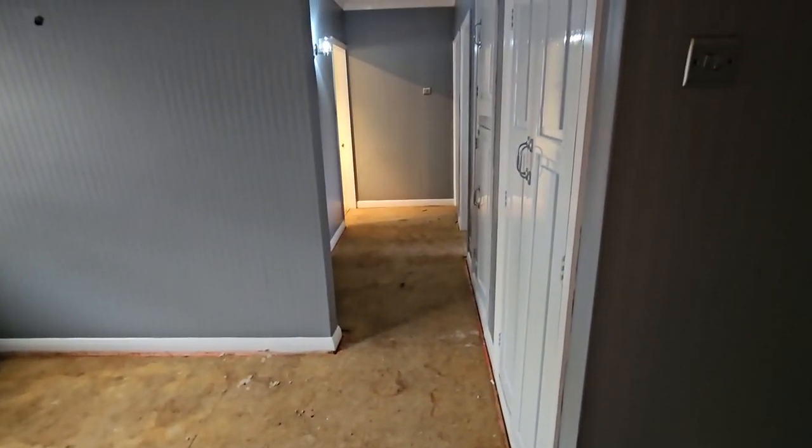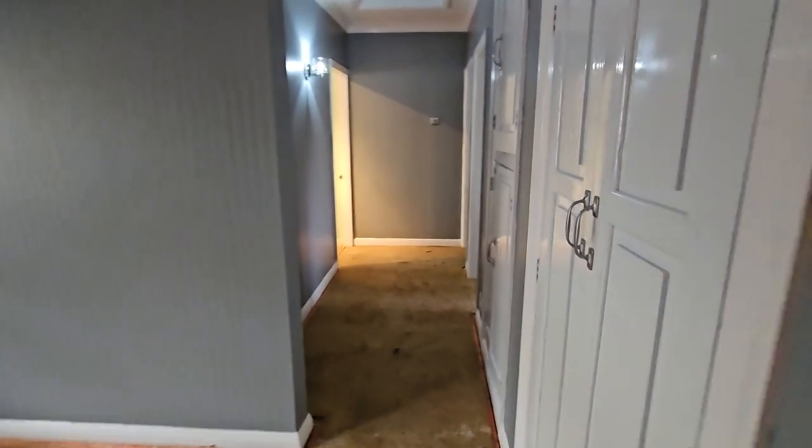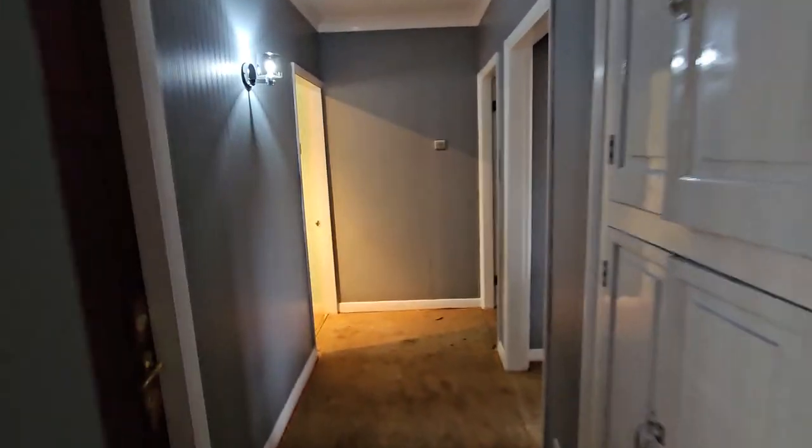Well, we're due to have the carpet down in 2 days' time, but Jimmy's just phoned me up. His mate's had a cancellation, so he's coming around now. I've had to rip all the carpet up in the hallway. Let's have a little look, show you where we are so far. So, coming through here, you can see I've had to take all the carpet up. The underlay's got to come up, obviously, but this is as far as I've got at the moment.